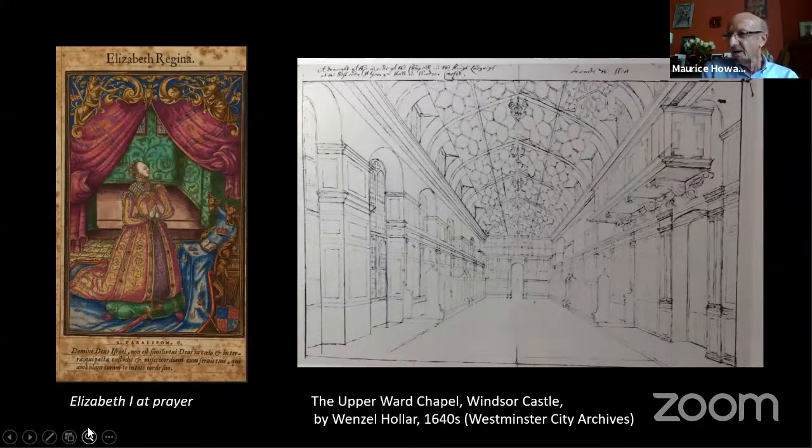There's numerous descriptions of her processing to chapel as she moved through her various palaces, including one to a procession at Greenwich as late as 1598, when on a Sunday, the observer was waiting with the Archbishop of Canterbury, the Bishop of London. He talks about councillors of state accompanying the Queen. She passed through various rooms on her way to chapel. She's attended by the nobility, all richly dressed, one of whom carried the royal scepter, the other member of the high nobility carrying a sword of state.